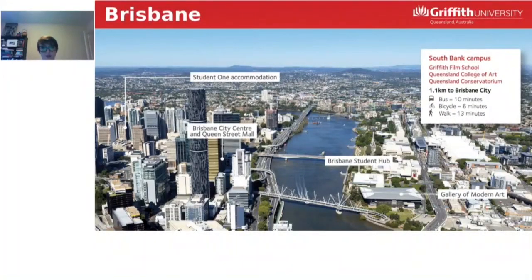And this is Brisbane. So this is downtown Brisbane. It's located there on the Brisbane River. You can see that one. So over here, this is where our South Bank campus is located. So if you're at this campus, you'll probably be staying somewhere down here, downtown. So you might be walking across the bridge or grabbing the ferry. You can also get bus and train. So pretty much everything goes to that campus.